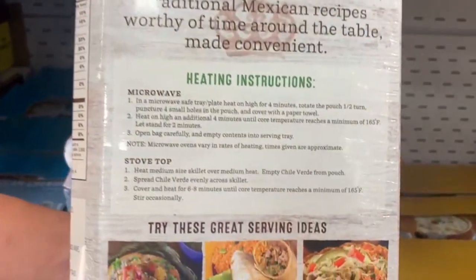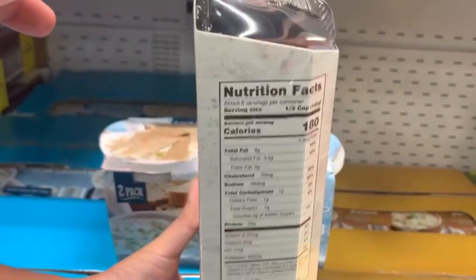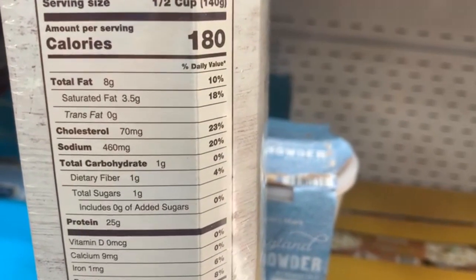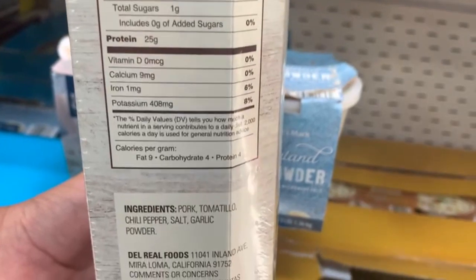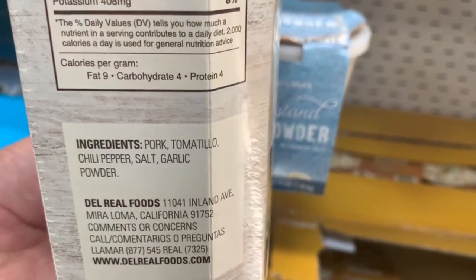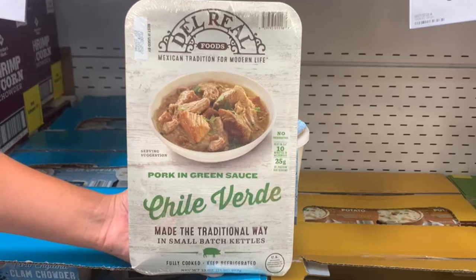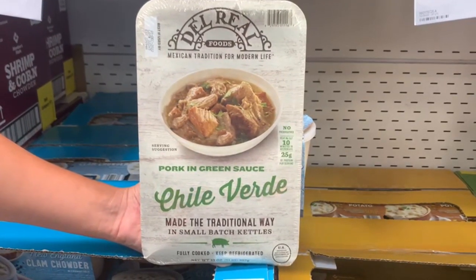I also really like the calories. They were pretty macro friendly, I would say. It gives you some instructions on how you can heat this up, but here we go. 140 grams of serving size, 180 calories, 8 grams of fat, 1 gram of carb. It does have 460 in sodium, but you also get a nice amount of 25 grams of protein. And the ingredients don't get better than this. It's pork, tomatillo, chile pepper, salt, garlic, pretty much. This one looks so tasty, and I've really liked the other products. Hopefully, we get to try this one very soon.